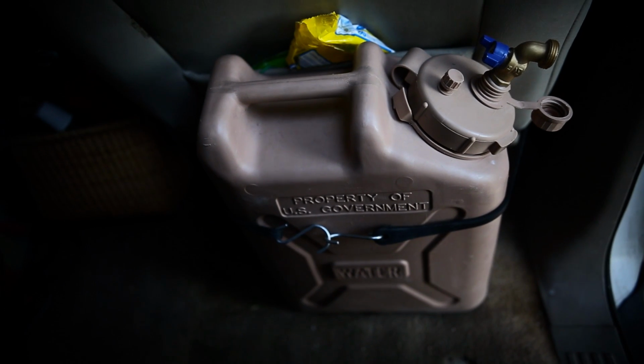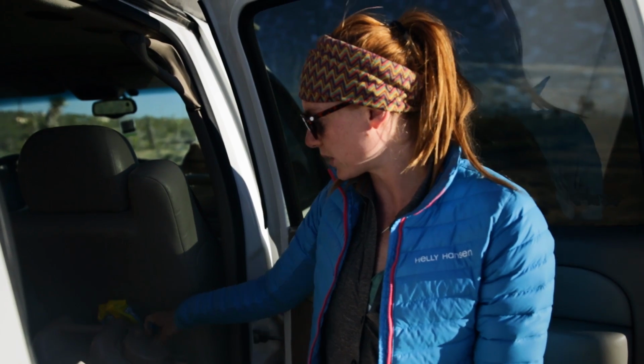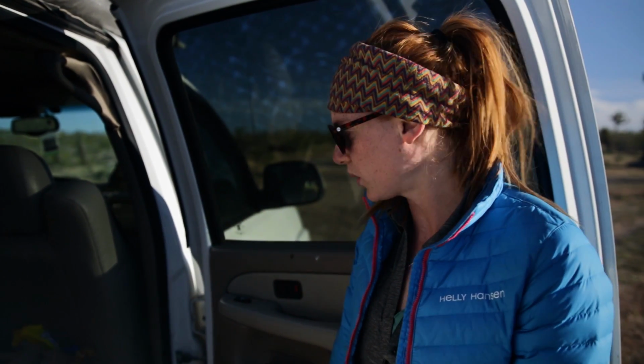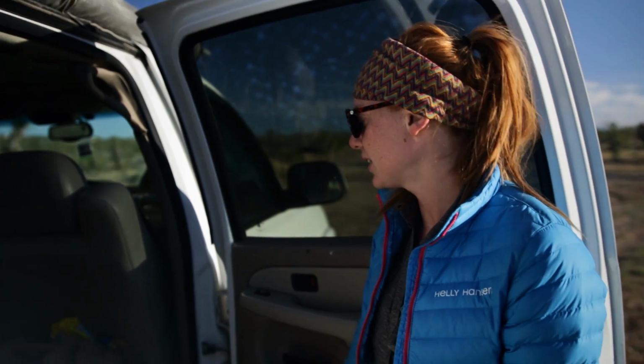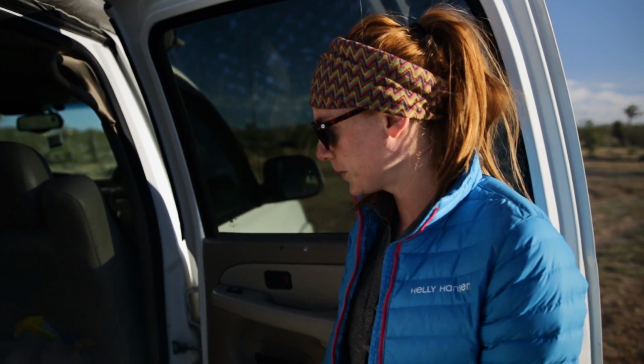Our water is just bungeed to this back passenger seat. It's been pretty easy to deal with because I just unbungee it and then tip it over the edge. That way I don't get water in the truck. But ideally, I might like a more permanent situation for the water container.